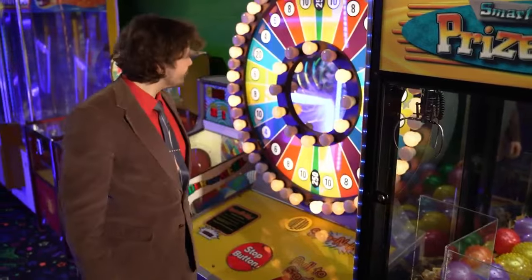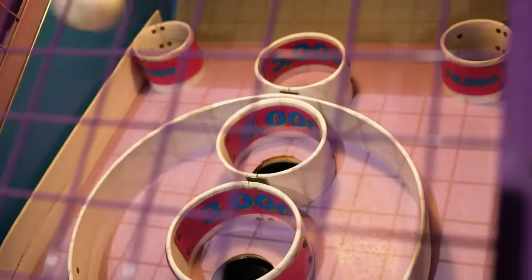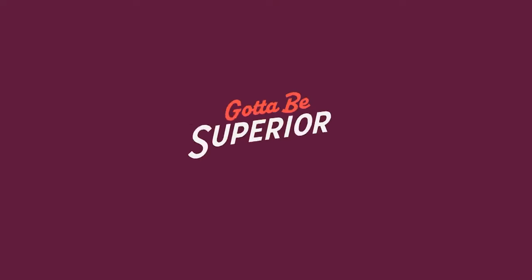Stay on the fun side of the bridge. Let's go play.